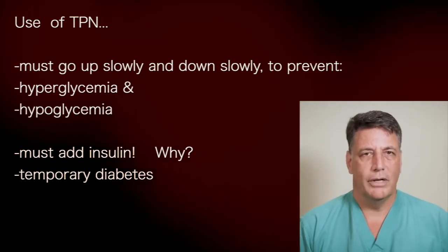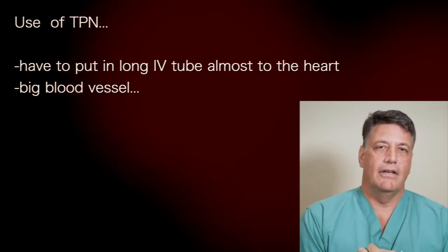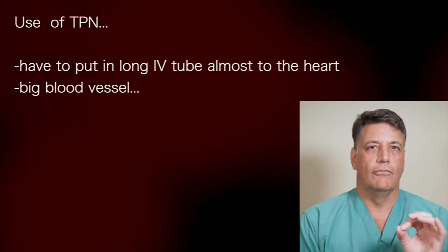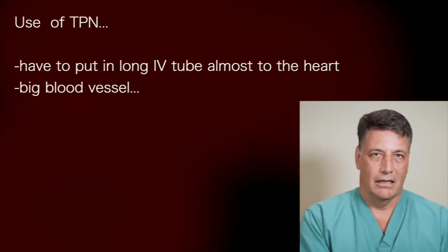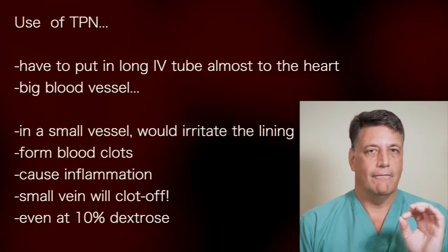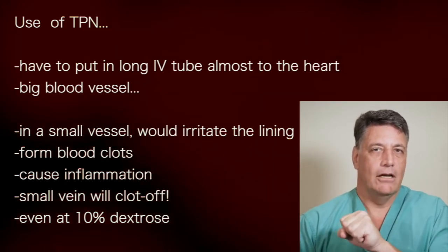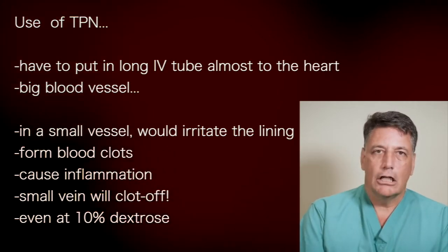One of the other things that we have to do when we put people on TPN, we have to put a long IV in that goes almost to the heart, to the big vessels, because that concentration of sugar in a small peripheral blood vessel, in a small vein, will irritate the lining of that vein so intensely that it'll form blood clots and cause inflammation, and that vein will clot off. And even a 10% dextrose infusion can clot that vein.